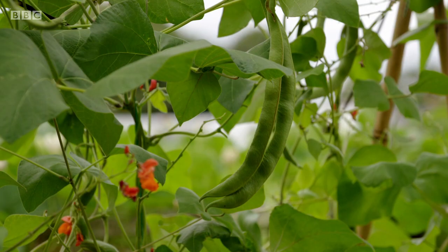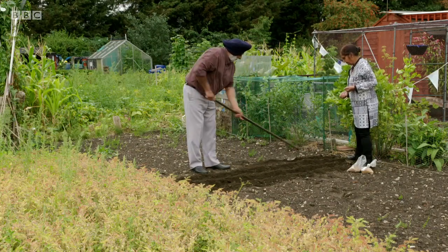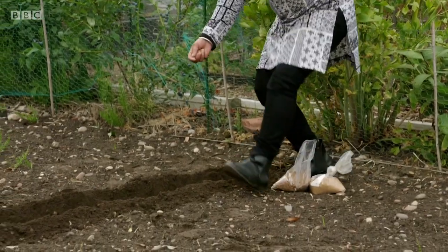A vast majority of the South Asian community have farming and agriculture in their blood. Lukbir and Ravinda, a Sikh couple who grew up in the state of Punjab in rural India. Back there, they would have farmed land to sustain their families.